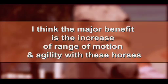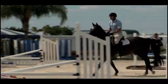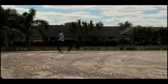I think that the major benefit is the increase of range of motion and agility with these horses. With the job that they do, they have to have every single aspect of their body performing at peak performance. Bones and muscles are dependent on one another. They have to work together. They have to bear equal weight, and they have to be equal partners in the production of movement.